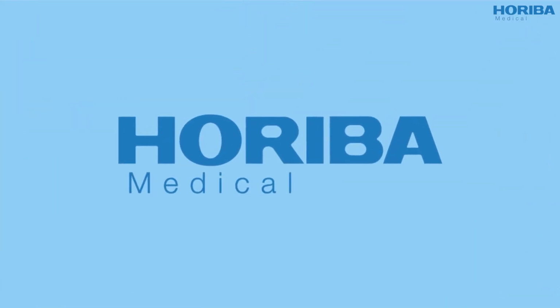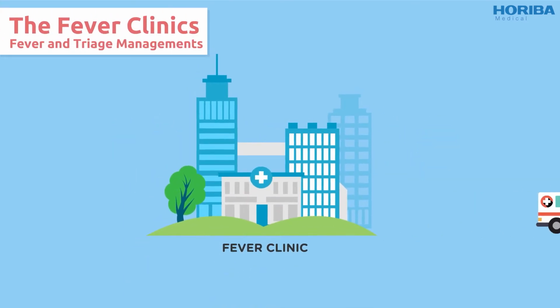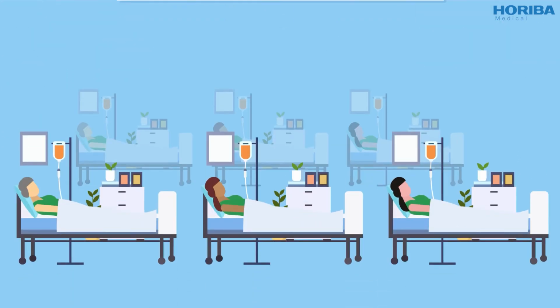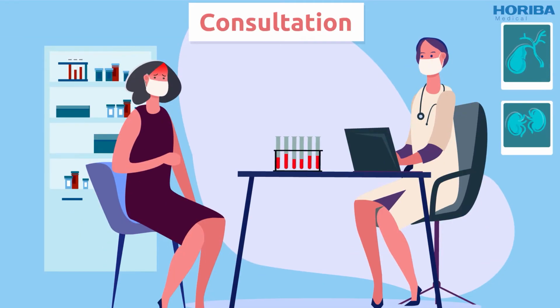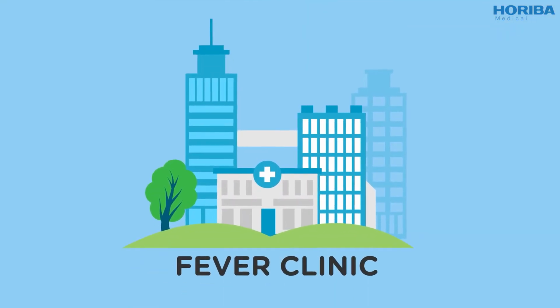HORIBA plans to support hospitals and clinics by helping fever clinics to take the load off them and reduce the risk of transmission to other vulnerable patients. A 4-step process of screening, investigating, consultation and management will be followed at every fever clinic.